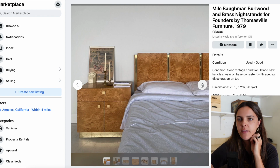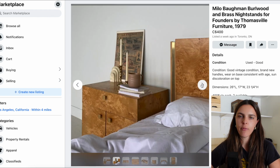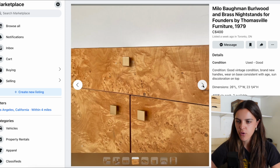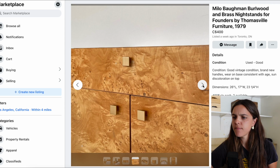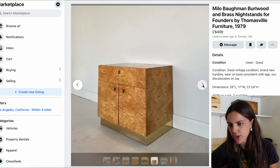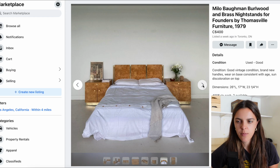I've been toying with the idea of adding burl wood into my bedroom if I could find anything. I like this. I think it's nice. It's the gold knobs that are kind of throwing me off. Where is this? Toronto. You should get it. How much is it? Oh, 400? Wow. Definitely. Wait, 400 each. Oh, and then you don't get the headboard? I don't know. It's good though. I do like it.